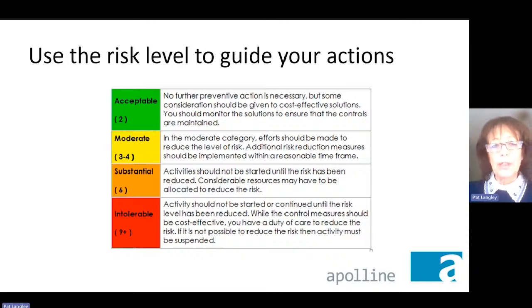If you identify that the risks are acceptable, then you may not need to take any further action, but you might need to monitor to see that the controls are being maintained. On the other hand, at the other end of the scale, if you have identified that something is very high risk, so would be described as an intolerable risk, you should stop doing what you're doing until you've put additional control measures in place. As employers, you do have a duty of care to reduce the risk. And if it's not possible to reduce the risk when it's an intolerable risk, then you may need to stop or suspend the activity. I know I've gone through it quite quickly, but hopefully that explains how you do risk assessments.